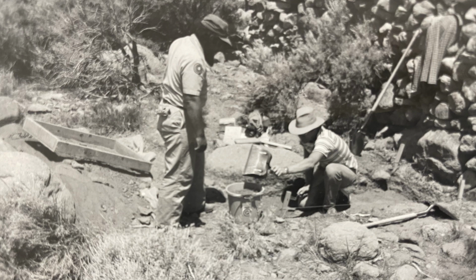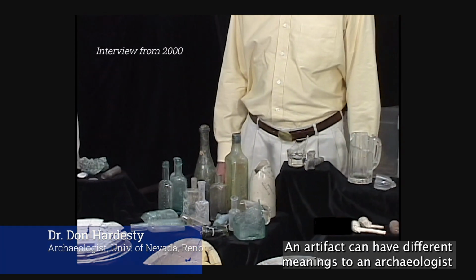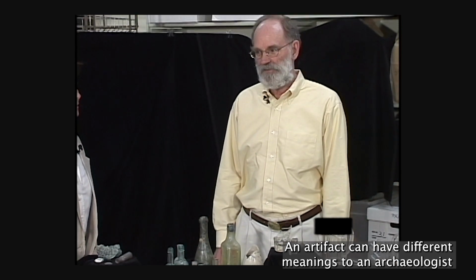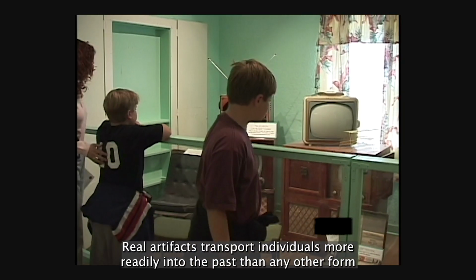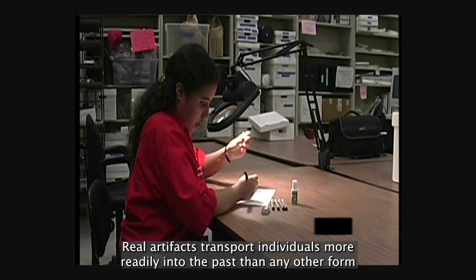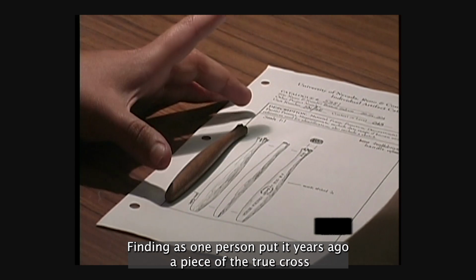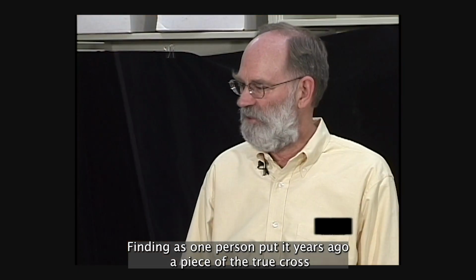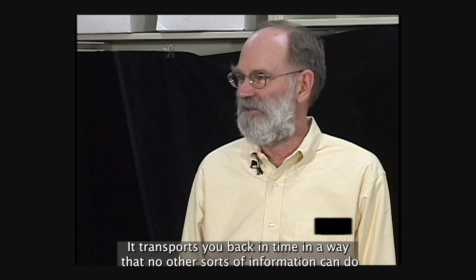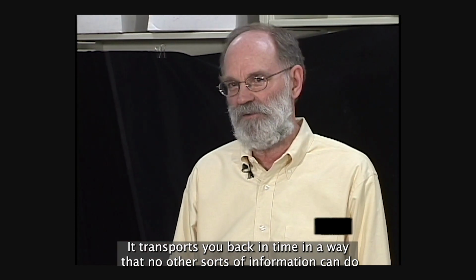Interview with Don Hardesty, archaeologist. Well, an artifact can have a lot of different meanings to an archaeologist. Real artifacts can transport individuals more readily into the past than any other form. And finding, as one person put it years ago, a piece of the true cross, it transports you back in time in a way that no other source of information can do.